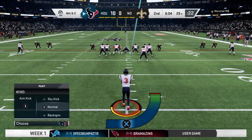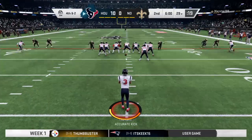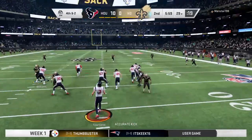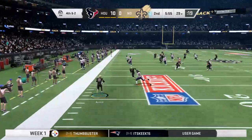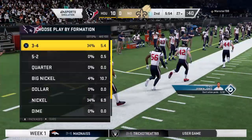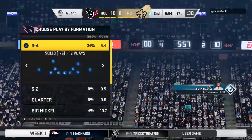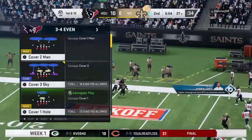So on 4th down, here's Johnny Townsend to punt it. Back deep is Tavon Austin. It'll go as a 50-yard punt, 6 yards on the return. And the Saints will take over with a 1st down and 10.